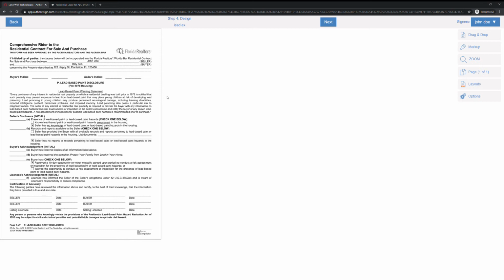Now, the lead-based paint disclosure is used in Florida for properties that were built prior to 1978, and it's basically to disclose that there may be lead-based paint within the property. This document is absolutely required if the property was built in 1978 or earlier. If the property was built in 1979 or later, you don't have to worry about this. But if the property was constructed in 1978 or earlier, you need to make sure that you fill out this document. It's absolutely required and it's absolutely essential.